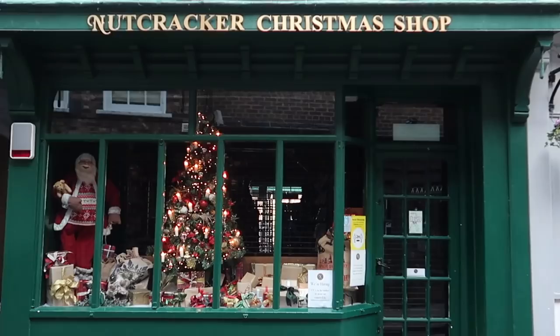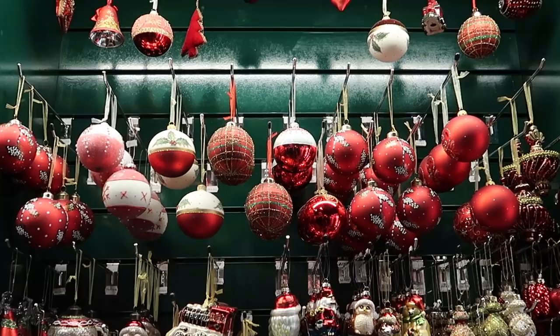Also, there are several all-year-round Christmas shops in York, so we decided to buy a Christmas ornament for our Christmas tree.